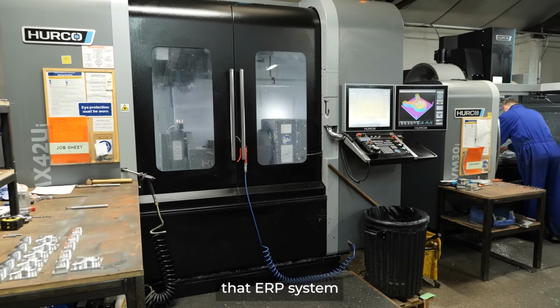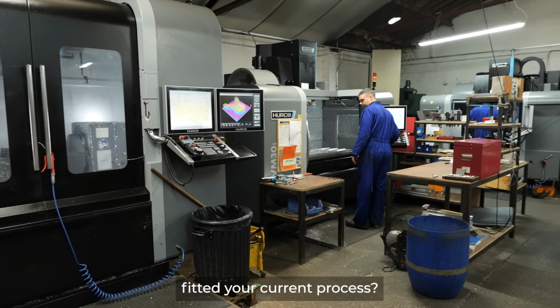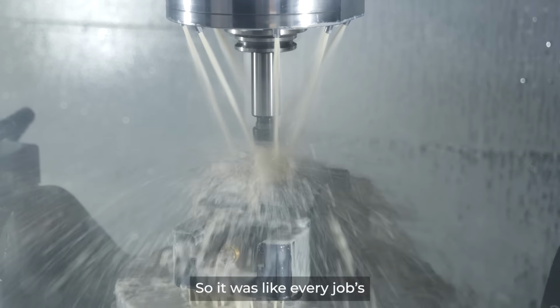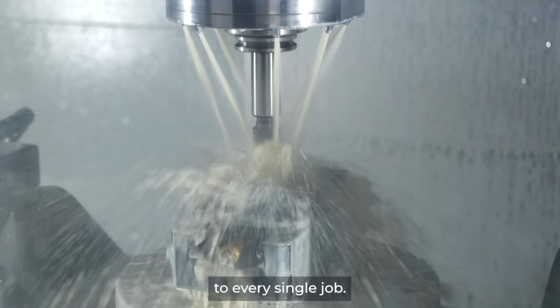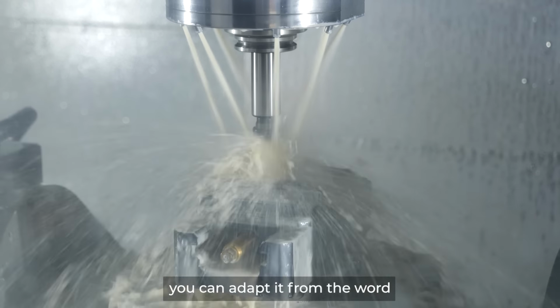Why was it important that the ERP system you chose fitted your current process? We needed something that was customizable, so that every job's individual, every job's different. We needed to be able to adapt it to every single job, which you can do with PSL. It's easy. You can adapt it from go on the quote page.